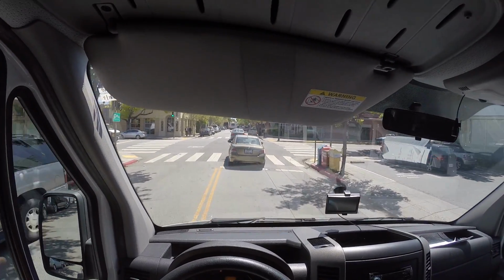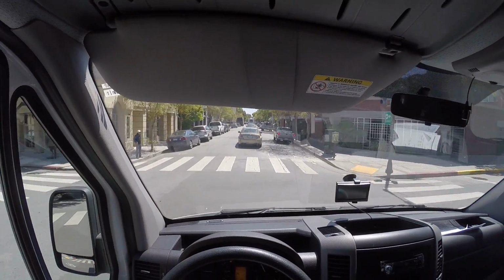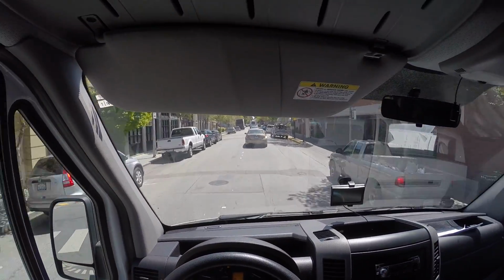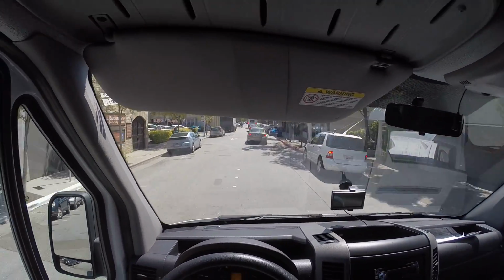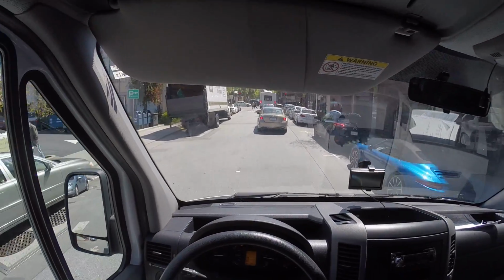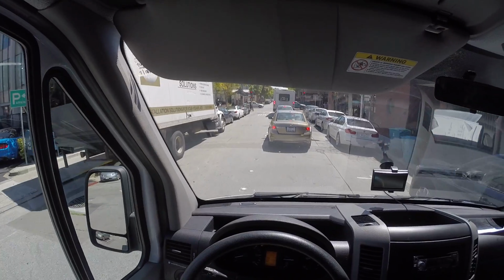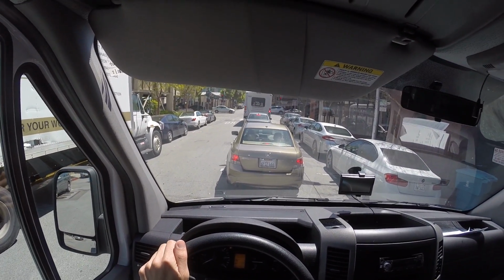Wait, this is Lytton. Wrong road. One other thing, I have a long Transit, and in other places there's diagonal parking, and it's too long to park in the diagonal spots. It overhangs into the road. Turn right. Which is a bummer, because where I live, it's all diagonal parking.